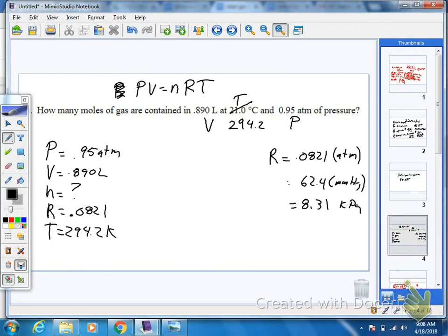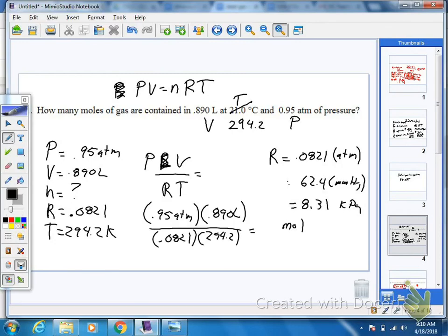Go ahead and solve for that. Go ahead and solve for moles and see what you come up with. Solve for moles. Then we'll do one more problem. So on this one, you have your setup, PV over RT. Pressure is 0.95 atmospheres, volume is 0.89 liters. 0.0821 would be the constant you need to use on this one. And then 294.2 is the Kelvin temperature, so it would be 0.035 moles.